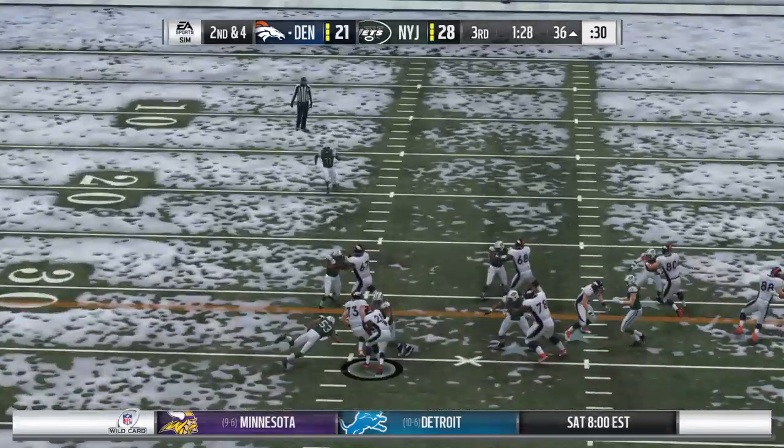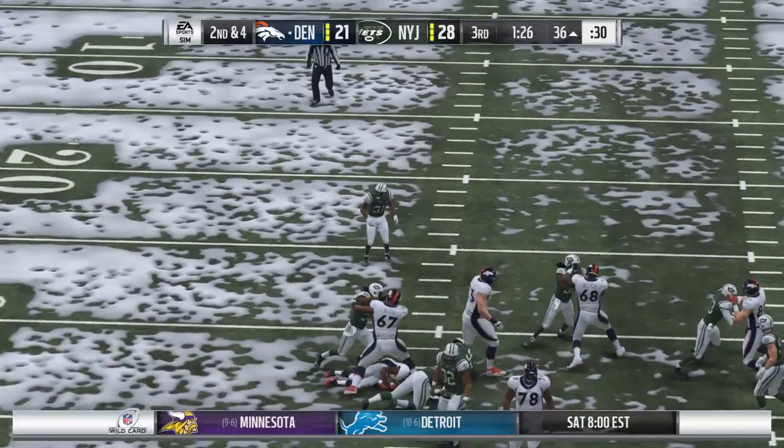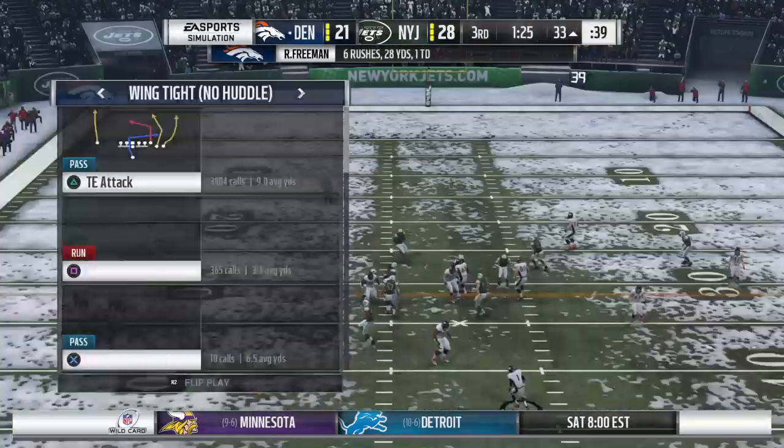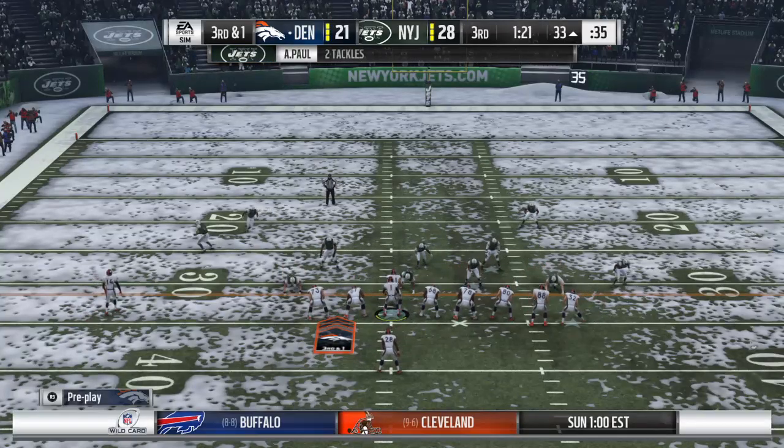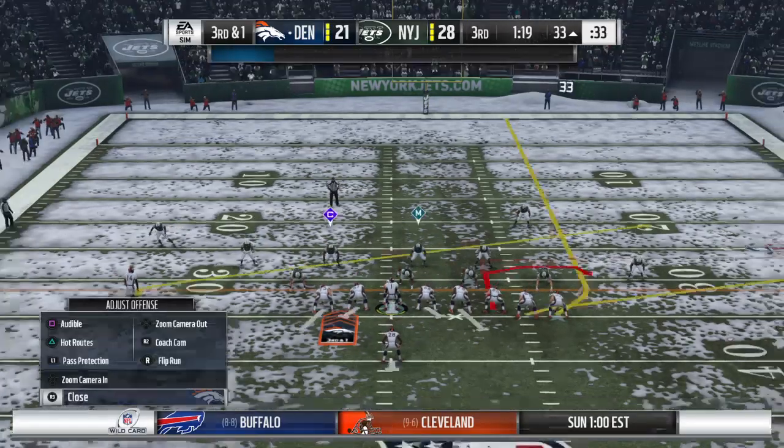Now it's Freeman. And a short gain down to about the 33. A 3-yard pickup on 2nd and 4. Now they'll need to convert here on 3rd and a little more than a yard.